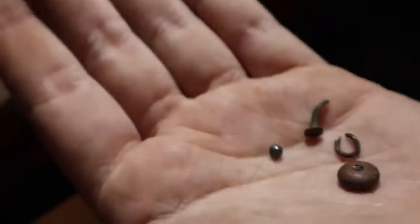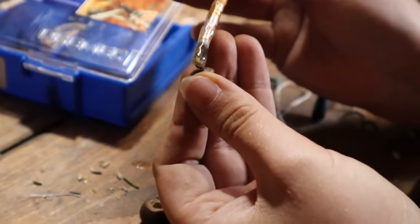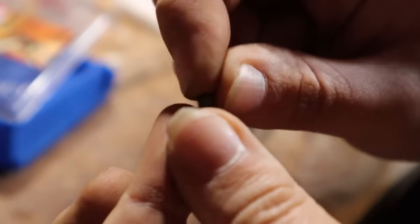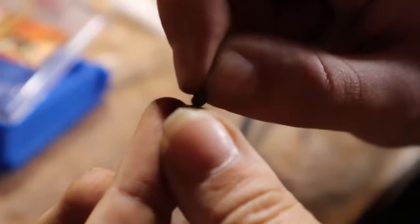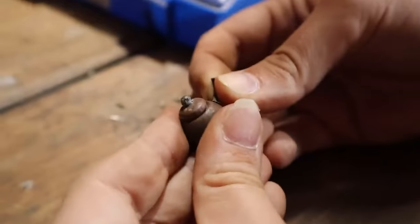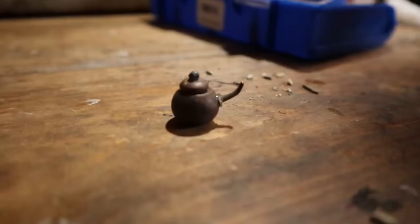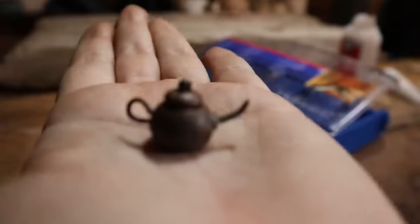This is the ingredients for a teapot. So the little bottom bit and the top bit weren't found together, but they just fit so perfectly. Again, a little curved nail.